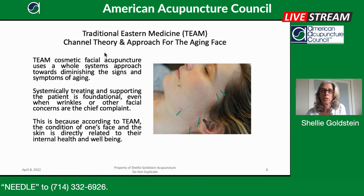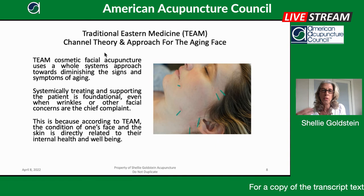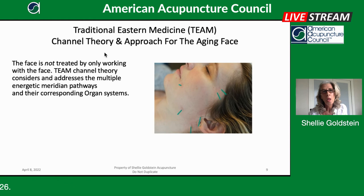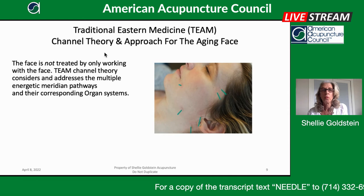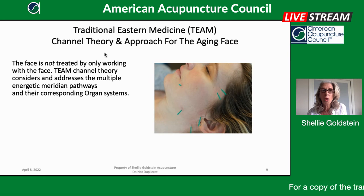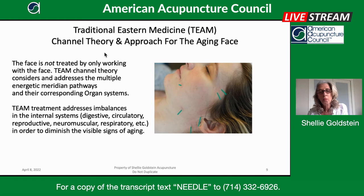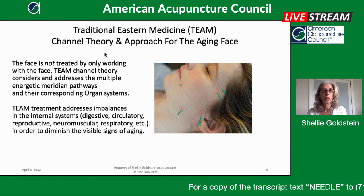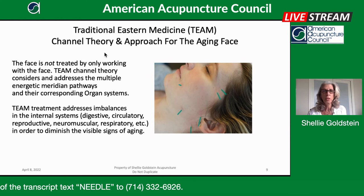And we know that the conditions on one's face, the conditions that they're talking about, wrinkles, skin laxity, muscle tone, that type of thing, is really directly related to their internal health and overall well-being. When we treat with facial acupuncture, we're not just working with the face. As practitioners of Chinese medicine, we know that we need to consider and address all of the energetic meridian pathways and all of their corresponding organ systems. And we treat them in the same way that we're treating other conditions with acupuncture. We address those imbalances in those internal systems, digestive, circulatory, reproductive, neuromuscular, whatever it is. And in doing so, we are from the inside helping to diminish those visible signs of aging.